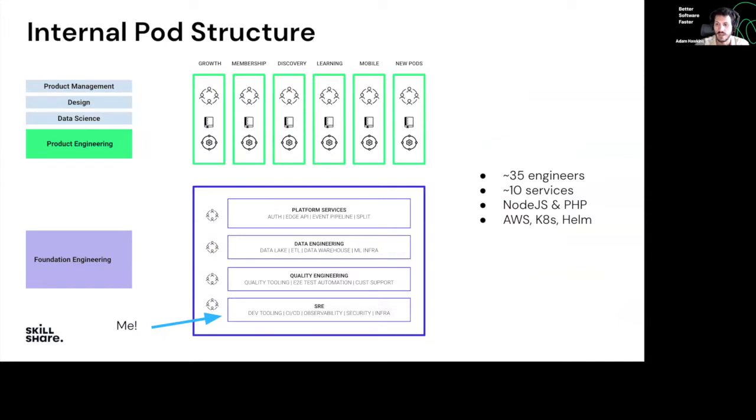So before we get into the meat of the presentation here, I want to give you a little bit of background on our internal org structure. So we are about 35 engineers. We're divided up into two different groups of engineers. We have the foundation engineering team and the product engineering team. And here's me right down there at the bottom, SRE. I'm just sharing this with you so you have some context really for our org size and why we make some of the decisions that we do.